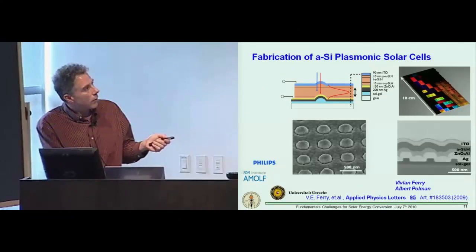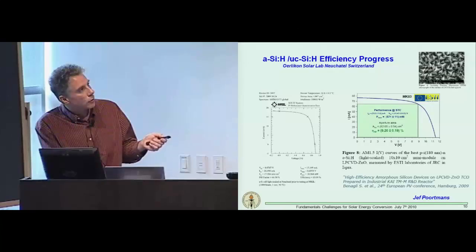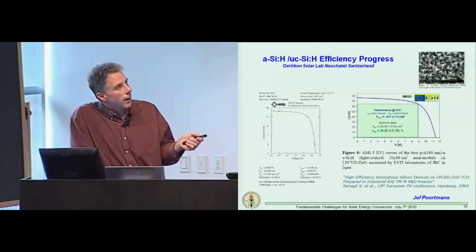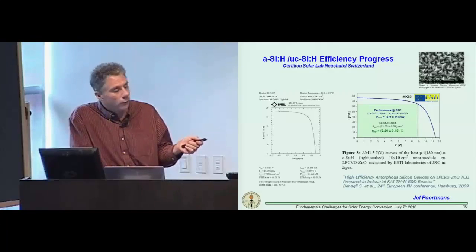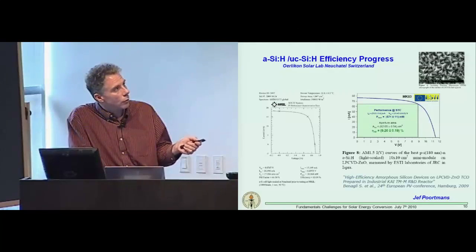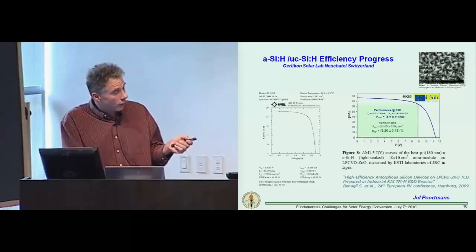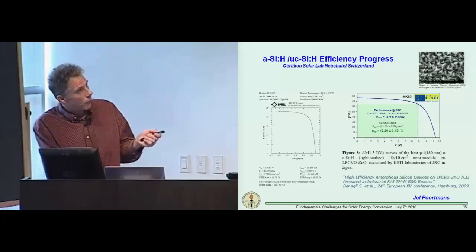One direction to go, and by the way, this cell takes advantage of extensive light trapping. The cell is deposited on a highly textured glass substrate. It's a glass substrate that's coated with a back reflector of silver and zinc oxide to make contact to the cell. And that plays a very critical role in enhancing the photocurrent and bringing it up to enable this kind of efficiency. And one of the questions that's currently being asked is whether or not this light trapping effect is optimal.